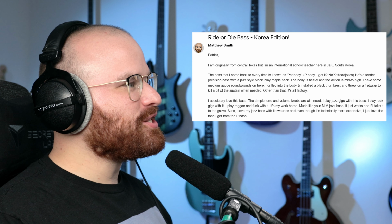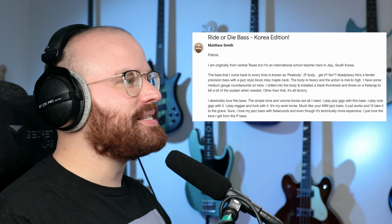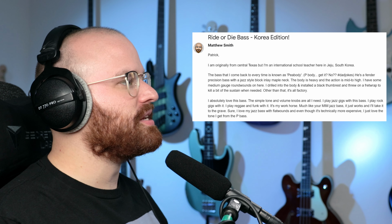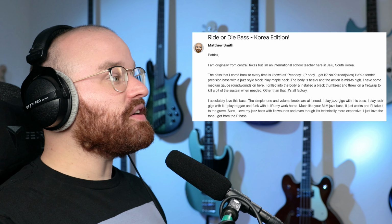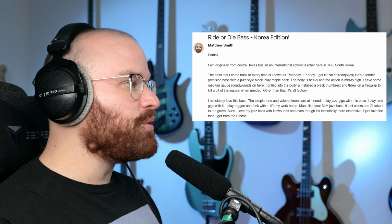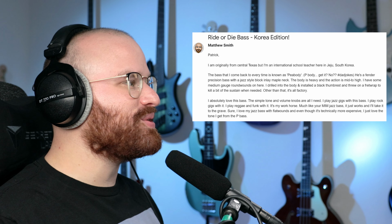He's a Fender Precision bass with a jazz-style block inlay maple neck. The body is heavy and the action is mid to high. I have some medium gauge round wounds on there. I drilled into the body and installed a black thumb rest and threw on a fret wrap to kill a little bit of the sustain when needed. Other than that, it's all factory. I absolutely love this bass. The simple tone and volume knobs are all I need. I play jazz gigs with the bass, I play rock gigs with it, I play reggae and funk with it. It's my workhorse. Much like your MIM jazz bass, it just works and I'll take it to the grave.